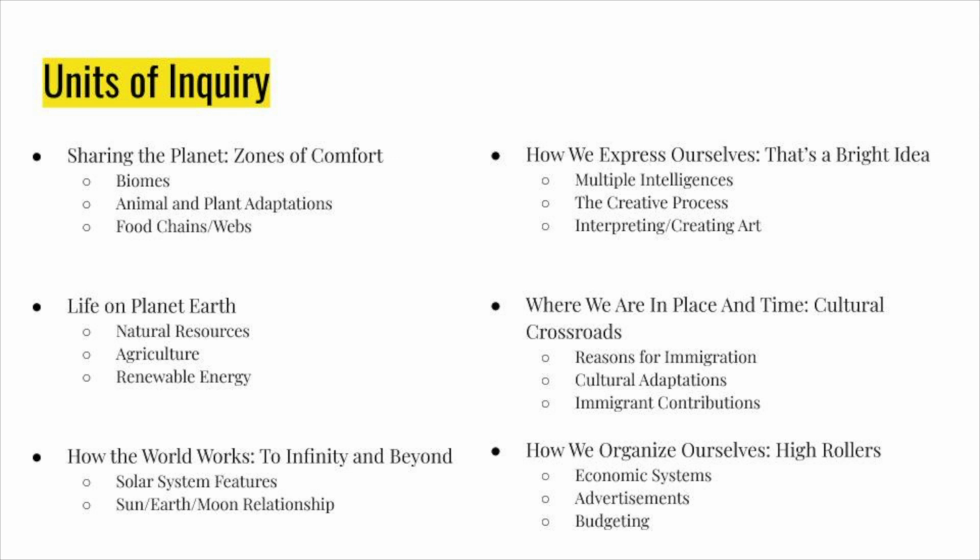Our next one will be Life on Planet Earth, and we'll be starting that in a week or so. And in that unit, we'll be talking about natural resources, agriculture, and renewable energy.